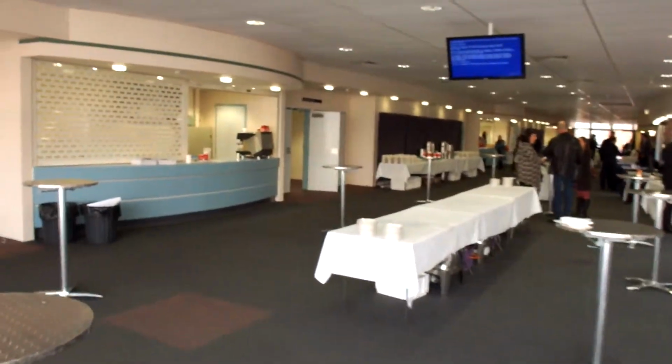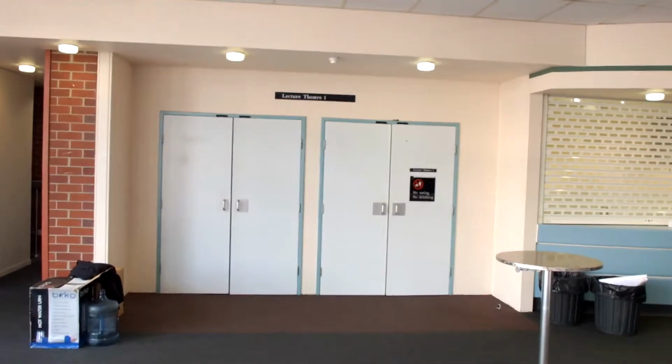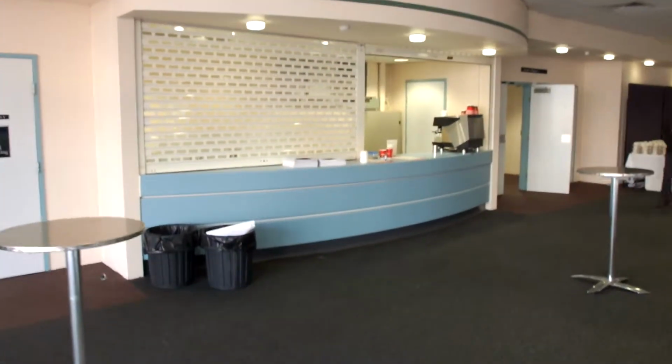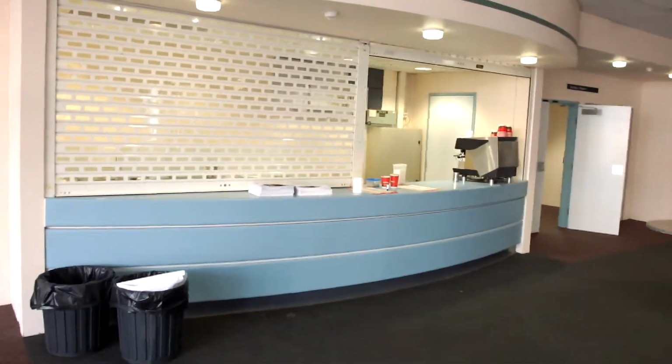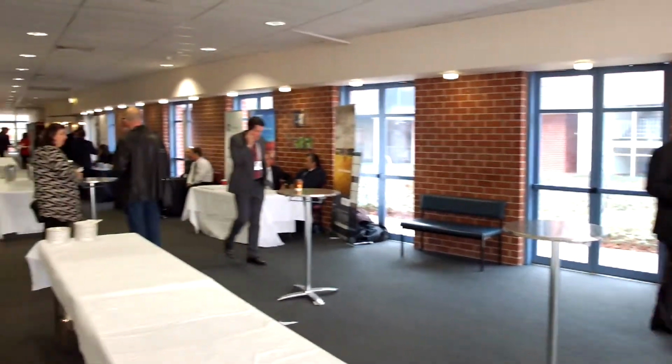Hopefully you can see everything okay. There's the doors to the main lecture theatre, number 1. Here are these concession booths that we thought we could use for registration. And there's currently some setting up of some tables in here. It's a nice bright area.